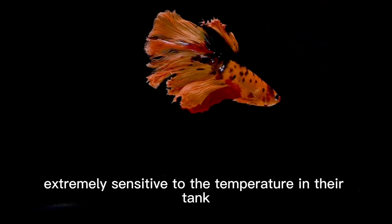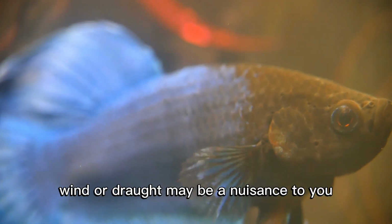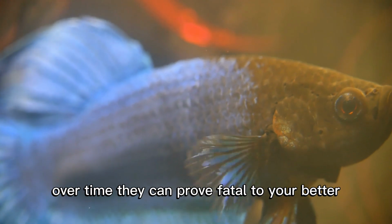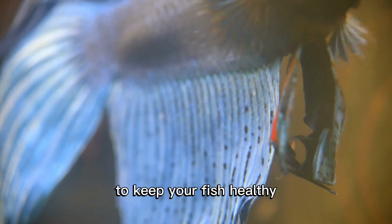How important is a heater for Bettas? If you don't have a heater for your Betta, then you should buy one. All fish are extremely sensitive to the temperature in their tank, and in particular, constant fluctuations. While a cold wind or draft may be a nuisance to you, over time they can prove fatal to your Betta. In fact, avoiding temperature shock is one of the best things you can do to keep your fish healthy.